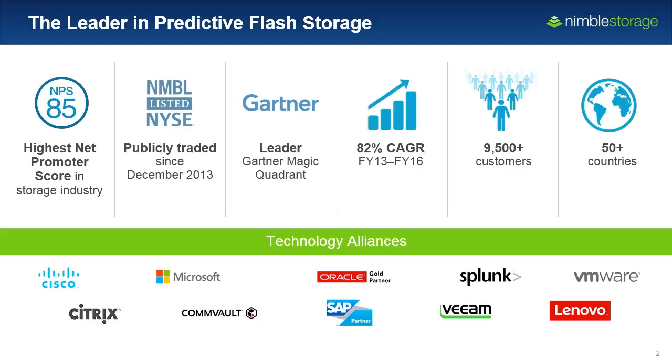Yeah. So we've been in Gartner, we've been publicly traded, so you can see all our numbers and stuff. Some of the cool things, I think, besides our great customers, thank you for being there, is our alliance partners. VMware has been one of the oldest ones, so we are really tightly connected with VMware. We've got great integration, as I'm going to show you today. And others like Veeam and Lenovo, the newest one.